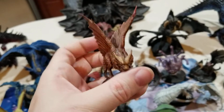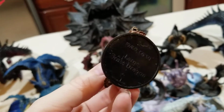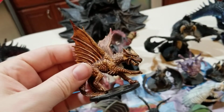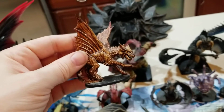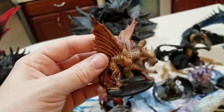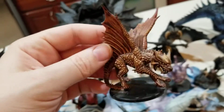All right, we got another dragon. I believe this is another copper dragon. I could be wrong. Oh, brass. Okay, cool. Brass is another type of metal. I think it's a mixture of like tin and copper, or nickel and copper. I'm not sure. But yeah, that's a dragon.